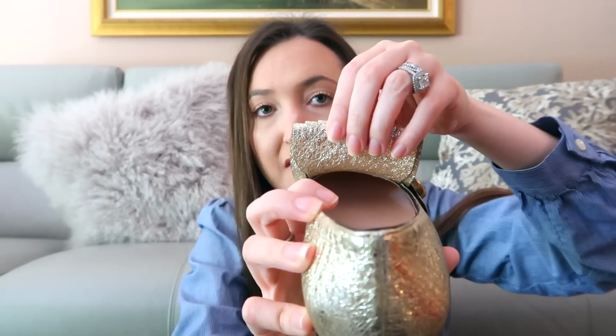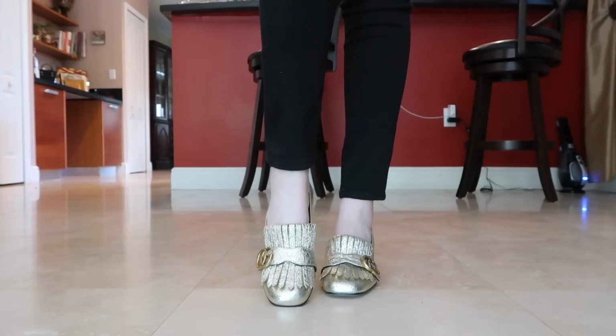So it's not rough on your skin, and the leather is all the way in the very back and the toe base. Your foot feels very secure in this. It's very easy to walk in. I don't really have any slippage on my heel. The heel height to me is super comfortable. This is a heel height that I could wear. I could wear these all day and be fine.